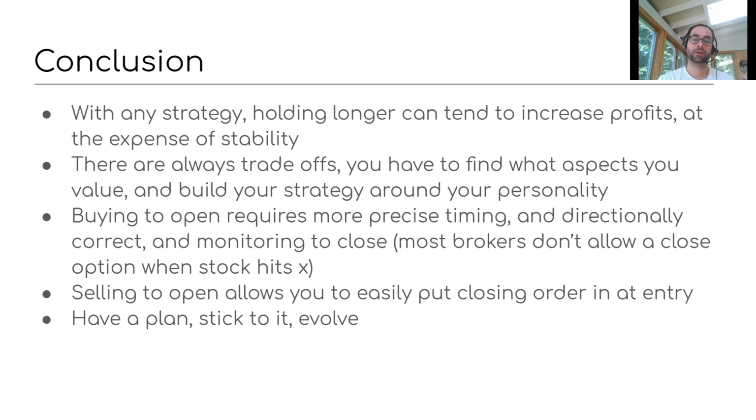Buying to open requires precise timing. You need to be directionally correct, and then you need to monitor to close it, and you need to be accurate. Like I said, you're buying into strength, and all of that is very time involving. I don't have the time to sit down and watch the markets all day. I have other things I need to take care of. And most brokers that I'm aware of don't allow you to close your option position when a stock hits X value. I know there are some, and you can do some scripting, but I don't think that's built into most platforms. But that's really how I think you should be playing those positions.